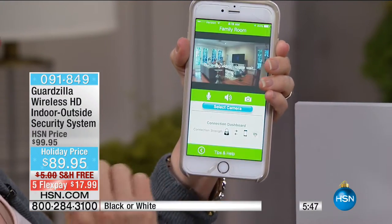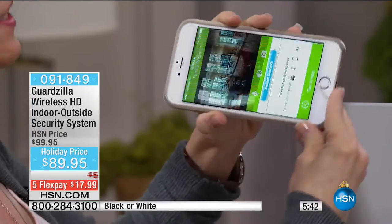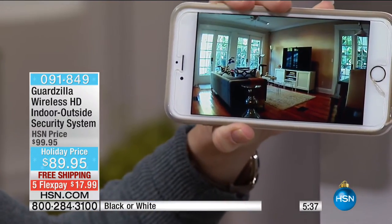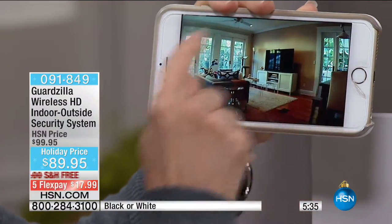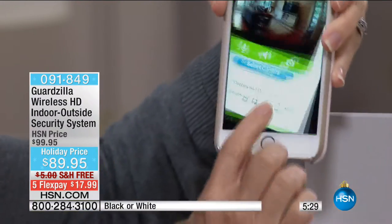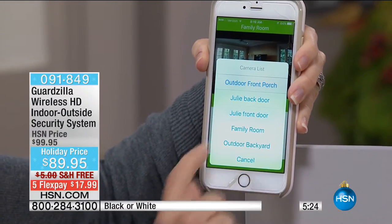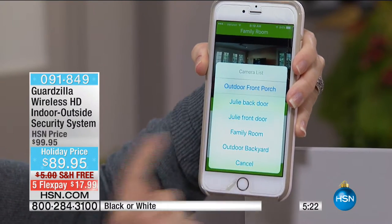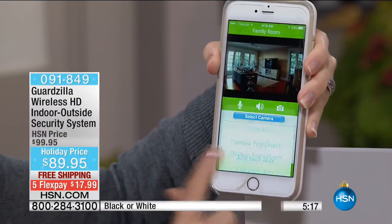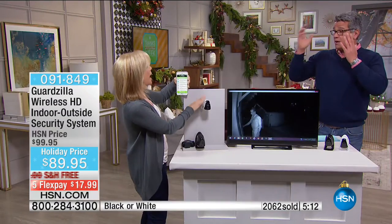To monitor, you go in. This is where you see the live feed. There's your indoor one. Yeah, this is our indoor one, and you can turn your camera to the side. This is my house. I don't know if anybody's up. Okay, thank goodness they're not. But in the high definition, you can see out. So put this outside, and you can see all around your property. Now, watch this. You can add outdoor front porch, back door, front door, outdoor backyard. If you have the indoor one, it's the same app. Your indoor and outdoor work on the same one. The only difference is that the outdoor one you can also use indoors, and it's weatherproof.